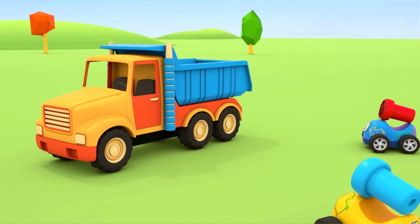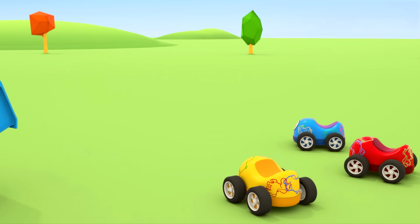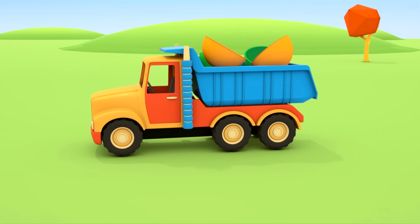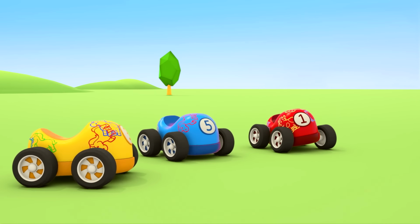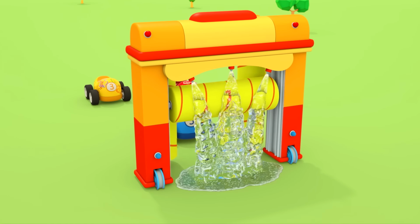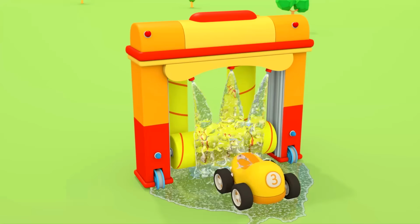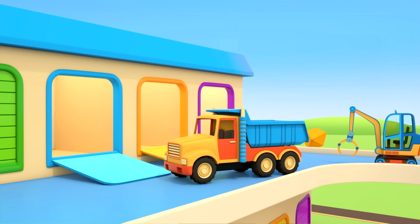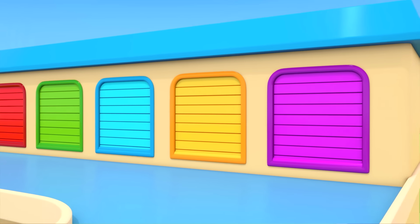Time for the helper cars to return to the garage. The stamps have to go in the dump truck's body. They also have to gather the separate container halves. And you, dirty little cars, should go to the car wash. We'll wash off all that paint. The cars are squeaky clean. The helper cars have arrived at their garage. They'll have to rest a little before they set off for work again.